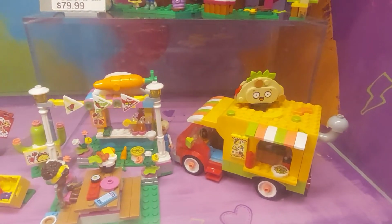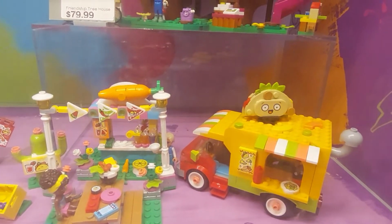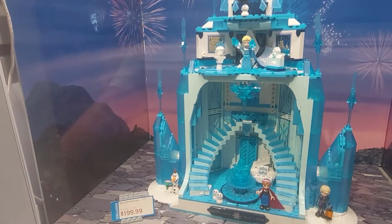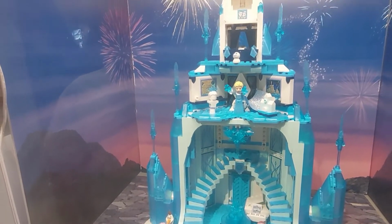So what we're noticing is, why is that taco so scared? How much for this castle? $200. $200? Yeah, I don't think so. Yeah, no. It's cool though.